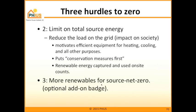So the second hurdle is that there's a cap, or a limit, on the total source energy, and that is about reducing the load on the grid, or the impact on society. So now you have to deploy things like efficient equipment for the heating and cooling. First you design the envelope and the passive measures to take the load off the heating and cooling equipment. Then you use efficient heating and cooling equipment to get the load on the grid down, and what that does is it puts the whole list of conservation measures ahead of renewables.